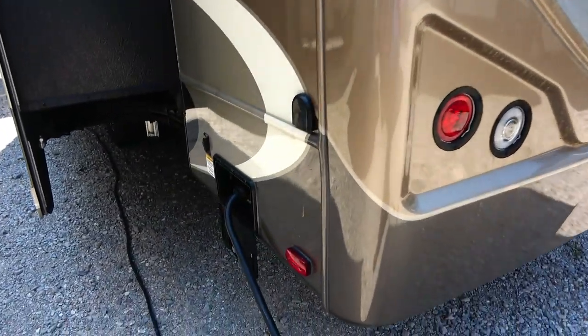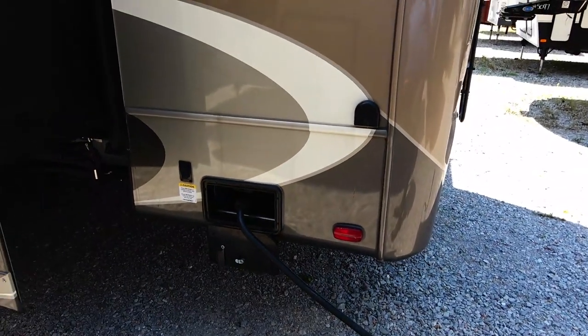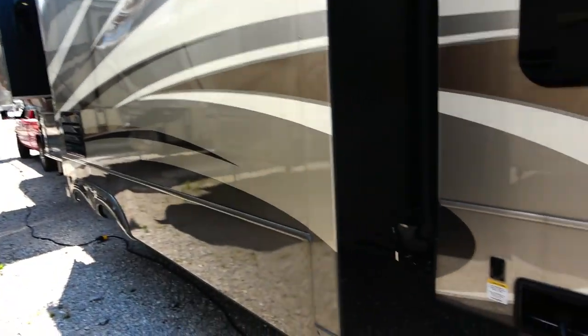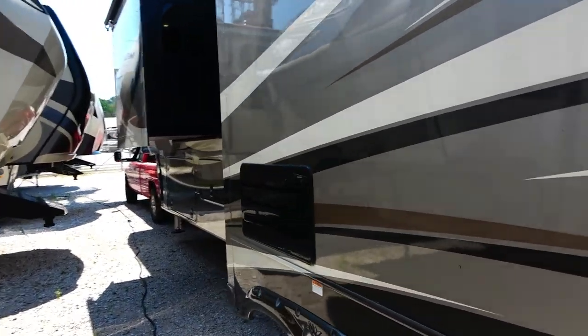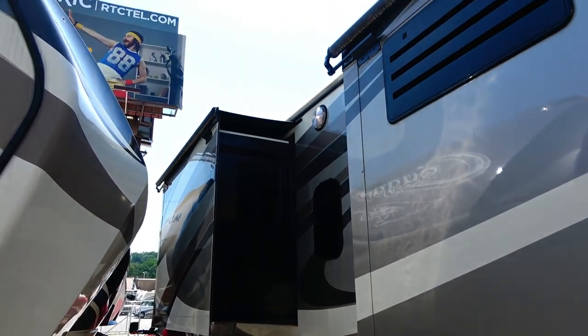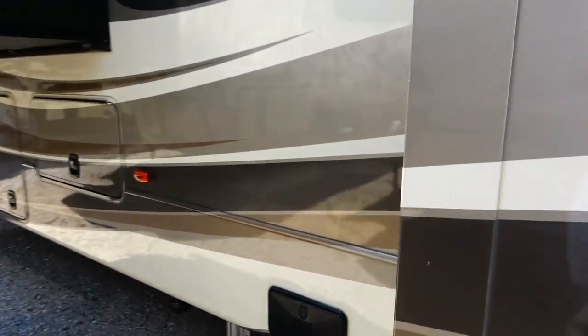Part of the Legacy package, it has a power reel for your power cord. So it makes it easier to load up your power cord and unload it, just like a Class A motorhome's got. Of course, I've still got it hooked to the truck, guys. I wanted to show it to you before we put it back in the hole where I can't really walk around it. This thing's not going to be here more than a day or two at best.